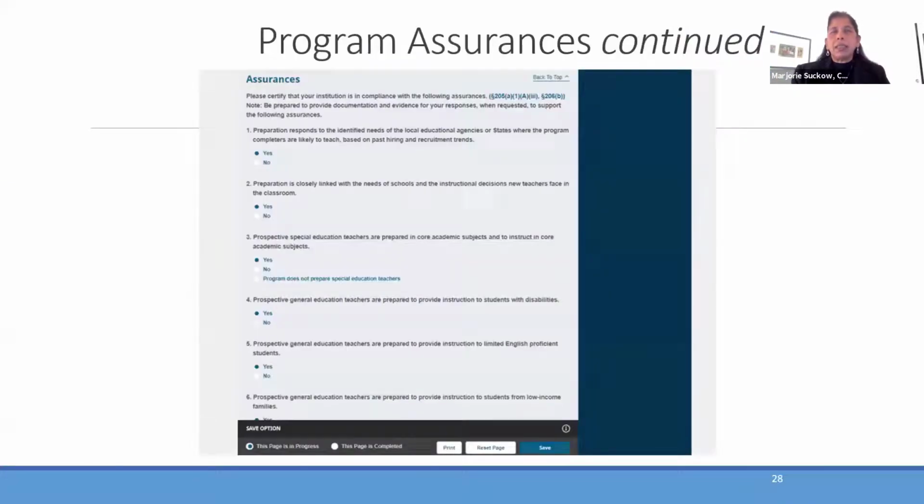Program assurances. In this section, there are no changes. Same six statements with yes or no questions. The only thing I want to point out here is that when you select yes, be prepared to provide documentation and evidence for your responses when requested. The U.S. Department of Education can ask you to provide supporting documentation. So when you select yes, make sure you have enough evidence to provide.